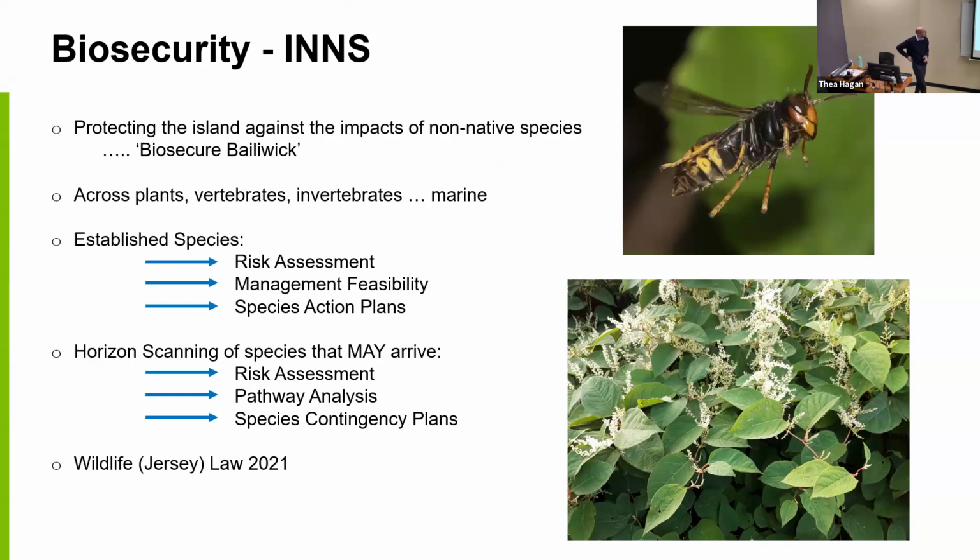So what does the invasive species team do about this? Well, we coined this term biosecured bailiwick. We're referring to the bailiwick of Jersey and the bailiwick of Guernsey here, so the Channel Islands.